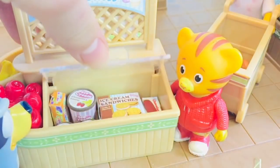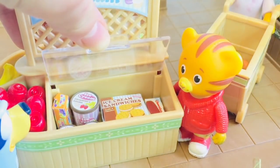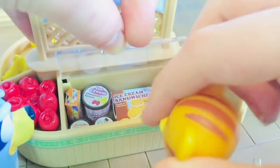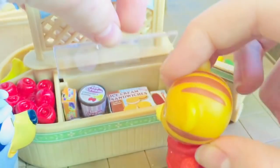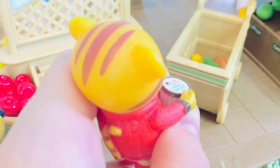Let's see. There's ice cream sandwiches. Too big. Oh, perfect. Here's a little tub of ice cream. There's vanilla and chocolate mint. I think I'll take chocolate mint. Ooh, yeah. Now, put it in the cart.